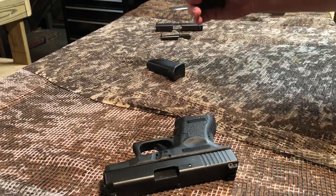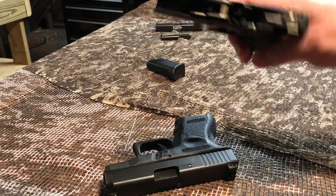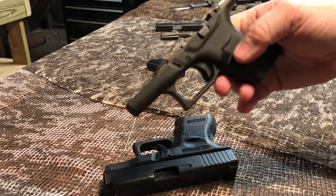Glock 43, this one's at about 1,500 rounds. I'll slow down on that one. I feel it's a little more delicate. That's another video coming down the road.